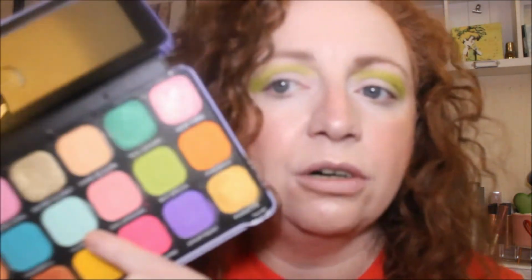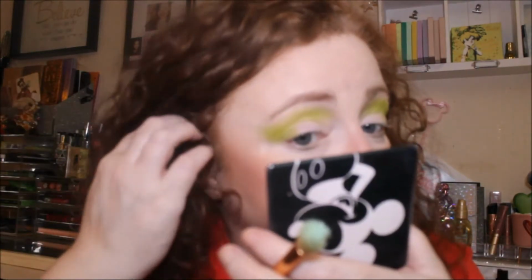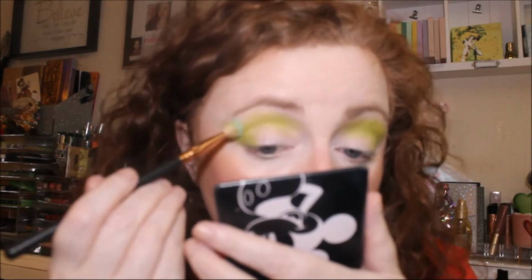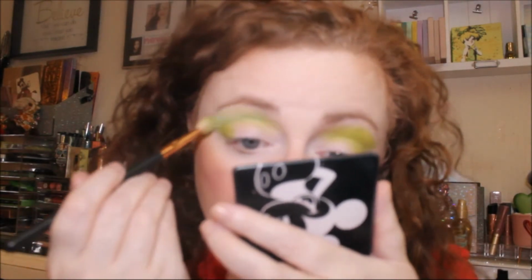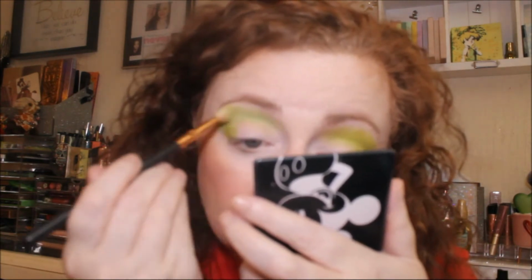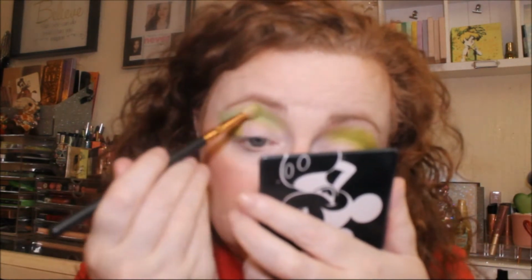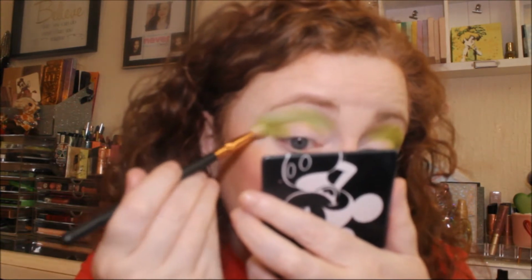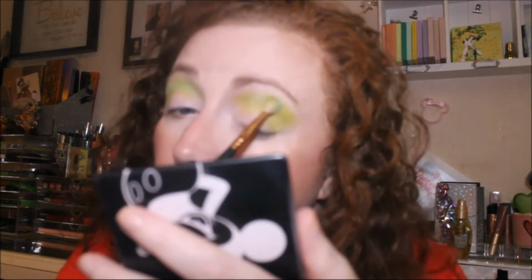Yeah, so I like that so far. Let's run this brush over the towel and let's go in with Closure, that one there. It's just a really nice mint green. Don't know how this is going to look. Right, it's taken most of the lime away, but never mind. It's made it a bit lighter.